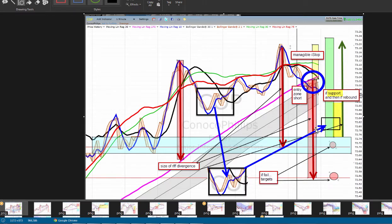The second target after that is if I hang that red box from the 270 regression line itself, I project the price down here. So if we get failure out of this blue circle, the potential entry zone short, then reasonable targets are this price level at 72.70 and then at 72.55. And that's 2 to 1, so I can take that trade or not. Do I want to be short the strongest stock in the strongest sector in an up market? Maybe not. But I may be interested just in waiting for a retracement.